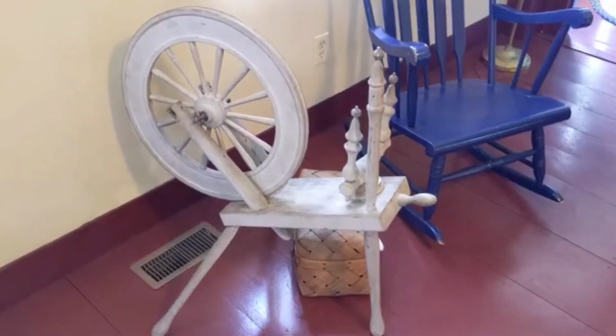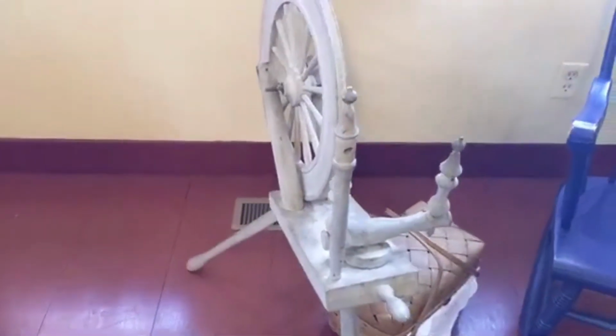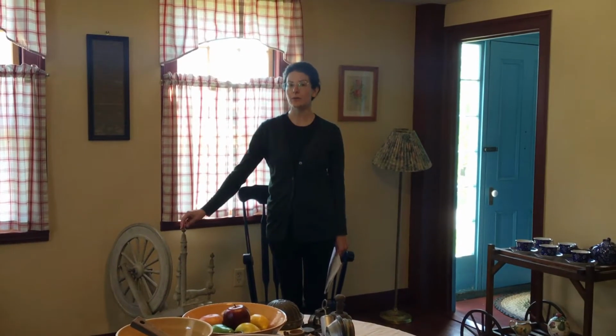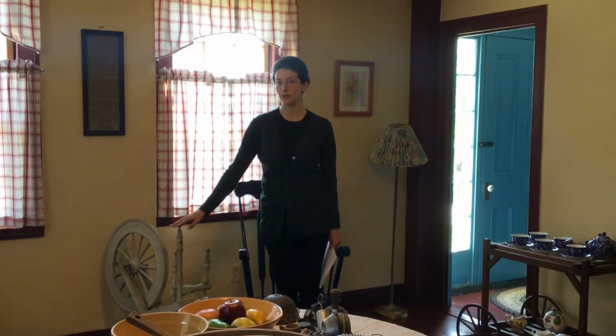This might not look so familiar to you. This is a flax wheel. Back in the 1800s, people had to make their own threads because they sewed their own clothing and bedding. This wheel made it possible to spin thread from the fibers found in a flax plant. So it's very useful to have a flax wheel in your house.